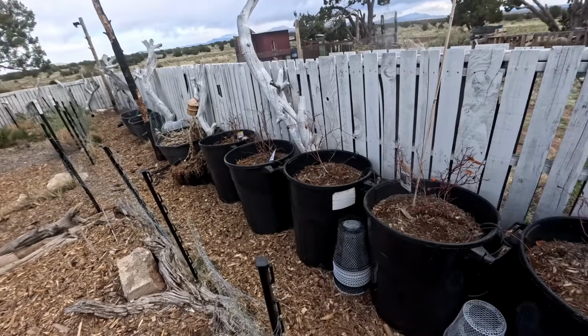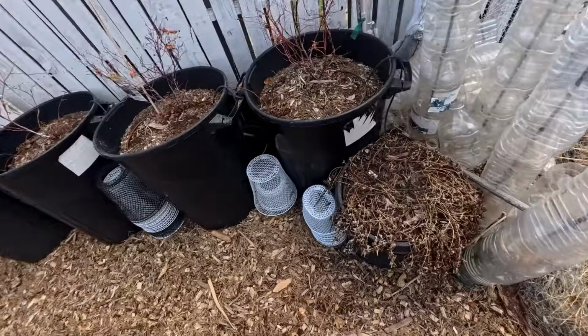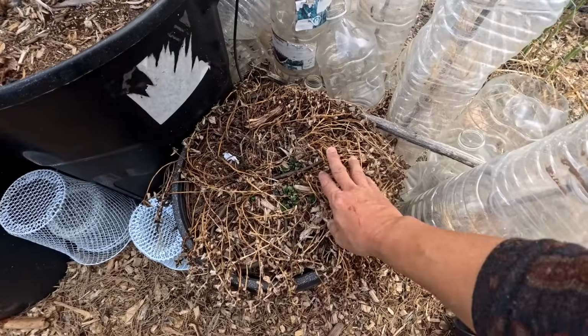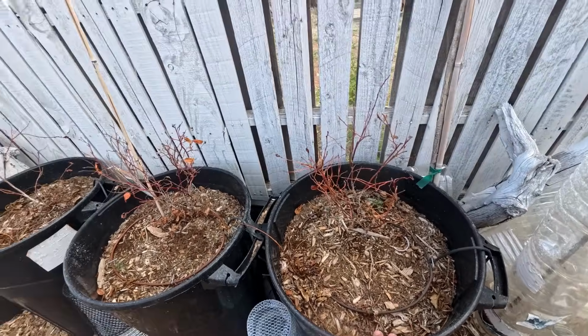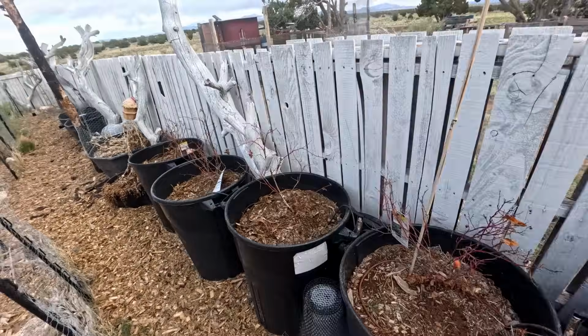It smells so good. So this is my blueberry patch here, along with mint. And we have chocolate mint. It's starting to come back up. I need to get that cleaned up. I need to fertilize my blueberries, but it's still too early for those.